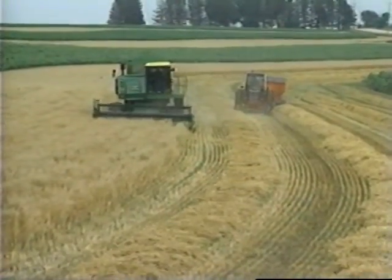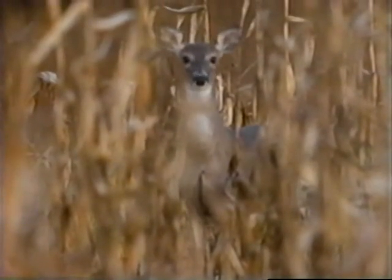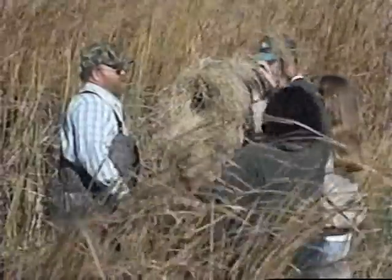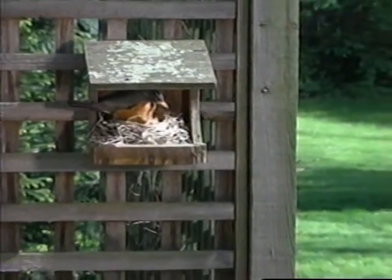On the farm, sometimes the tree, shrub, and grass plantings don't offer enough food or cover for wildlife, so some farmers plant food plots especially for wildlife, or put up structures geese and ducks and birds can use as protected nests. In your yard, the extra food and cover may come from simple bird feeders, small nest boxes, or other bird houses.